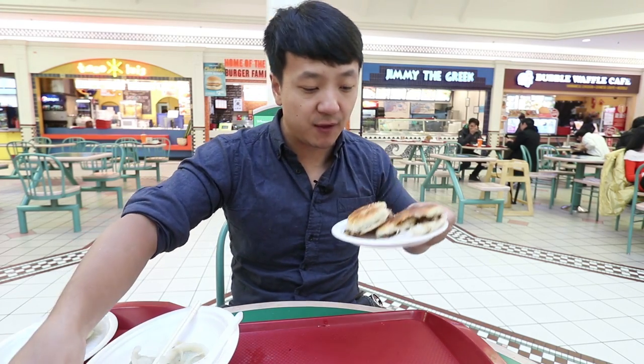Let me do a little tally here. I got 1.5 of fried dumpling, 4 regular dumpling, 2 beef pancake roll, and 1 and a third of a burger. Yeah, this is all going down.